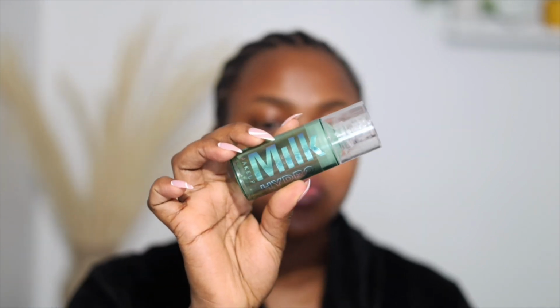You want to make sure that first of all, you prime your face. It's a must to prime your face because you want to lock that product in for as long as you're going to be needing the makeup for. I can't emphasize that enough. Make sure that your face is always primed. If your face is not primed, you run the risk of your makeup breaking, your makeup running, and you also run the risk of your makeup not lasting for long.